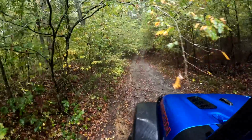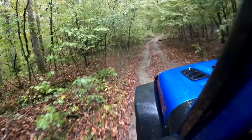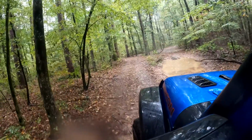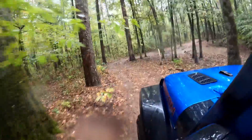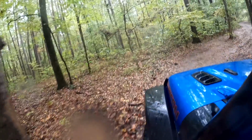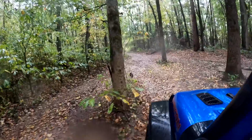Where this little trail goes. Okay, yes, I totally wussed out on those mud holes, but this is a very short trail, and I will check them on the way back up. I promise.